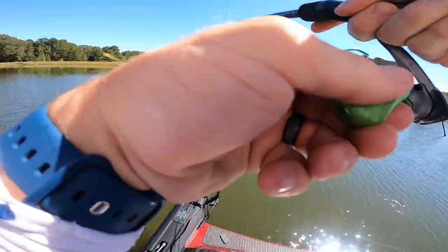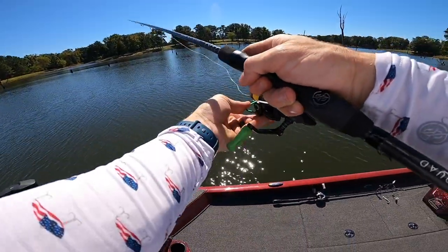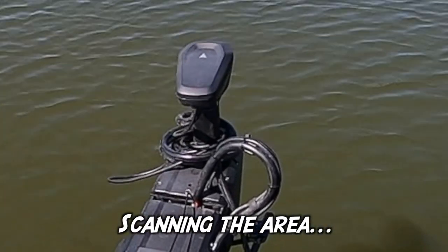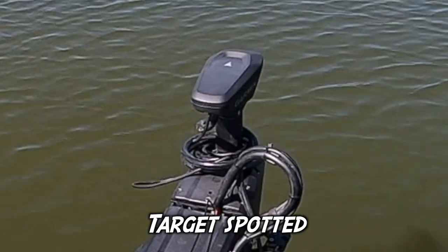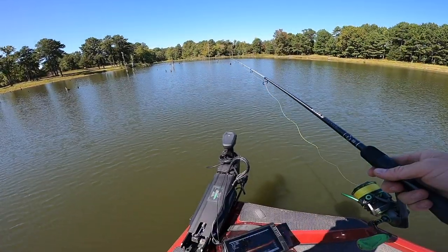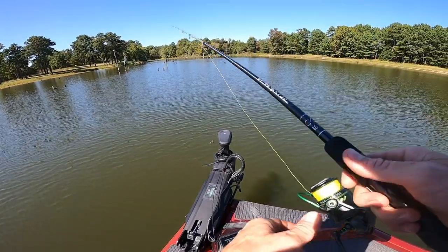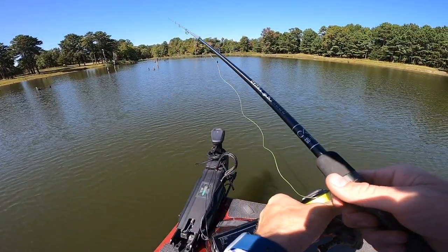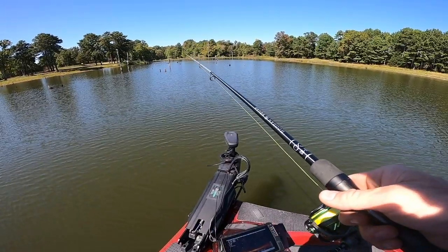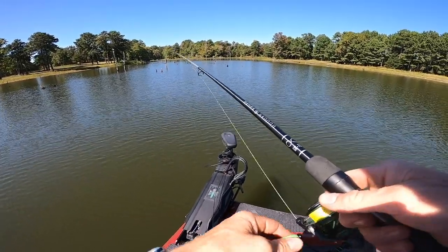There he is. Oh no. Open the bail, let it fall right back down. He's going for it. He's gonna eat it. He's gonna eat it. He got it. There we go.